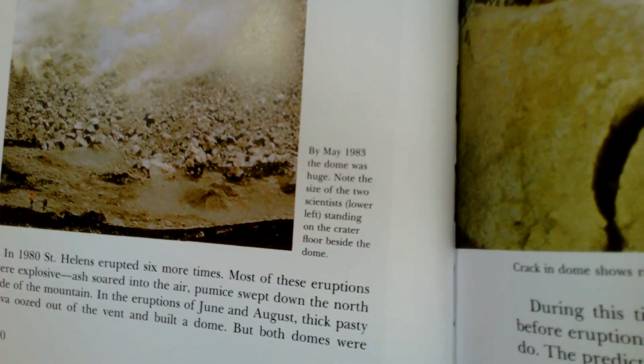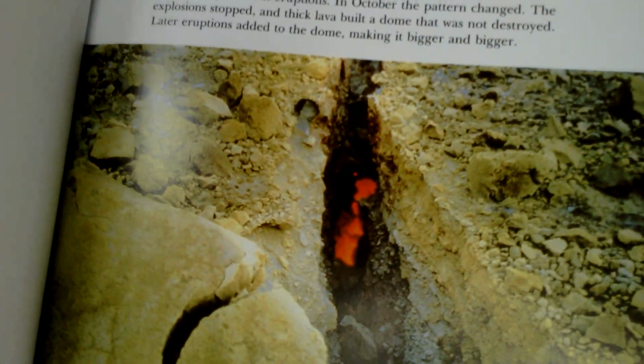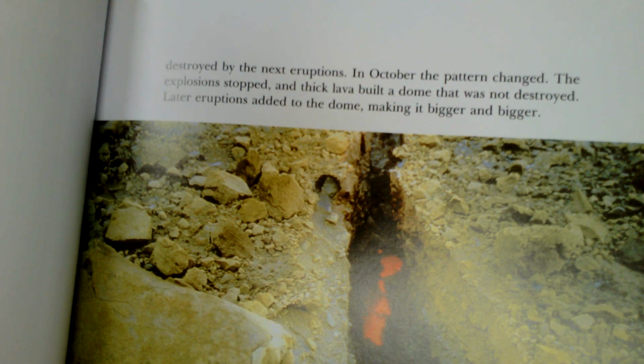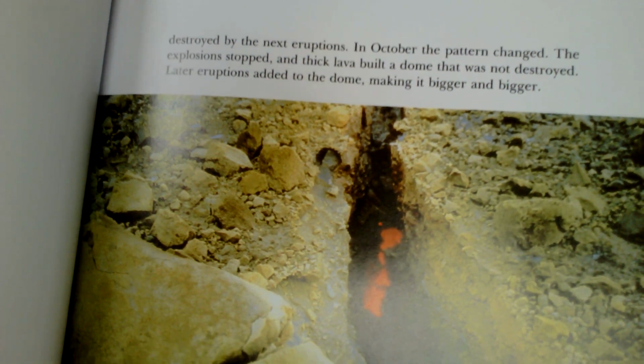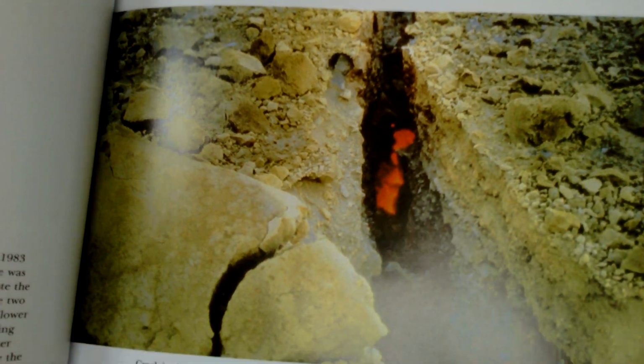Okay. Now it says, but both domes were destroyed by the next eruptions. In October, the pattern changed. The explosions stopped, and thick lava built a dome that was not destroyed. Later eruptions added to the dome, making it bigger and bigger.